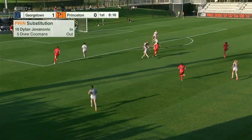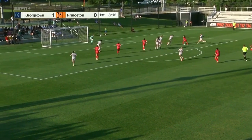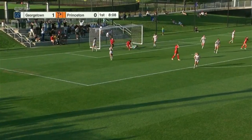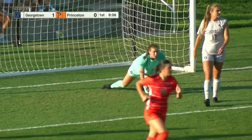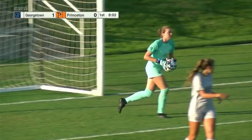There's a turnover. Dawaher, can she make something happen? Played wide. Wong in the box. Wong lets one go! Off the post, deflected, and Martin has it. Oh my goodness. A pinball play, and the Hoyas stay in front.